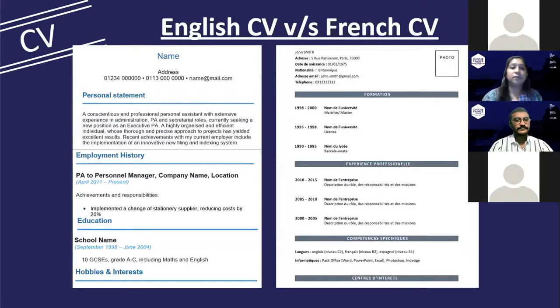Okay, so on your left or right, I don't know how you're viewing this, but you can see that one of them is the English CV and one of them is the French CV. The first section of both of them is your personal details. The difference between an English and a French CV is that in a French CV, you do put your nationality, you sometimes even put your gender, and your date of birth. So you're giving them very, very personal details about yourself.